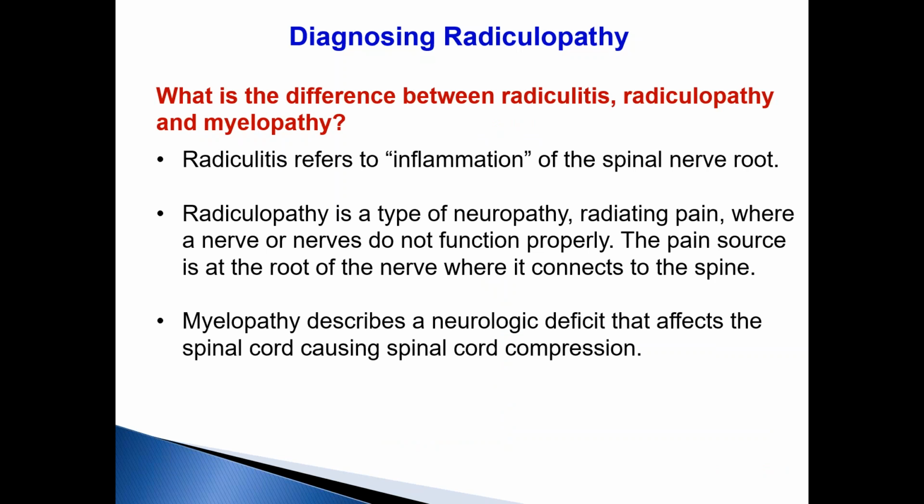So just in case a client asks me, well, what's the difference between myofasciitis and myofascial pain? And what's the difference between spasm and contracture? And here's one. What's the difference between radiculitis, radiculopathy, and myelopathy? Radiculitis, inflammation. Radiculopathy, radiating pain, nerve root compression. And myelopathy is cord compression. So be careful if you ever diagnose a patient with myelopathy, you better have a CT scan or an MRI to back up the cord compression. It's very hard to know without a diagnostic test if the patient has cord compression or stenosis.